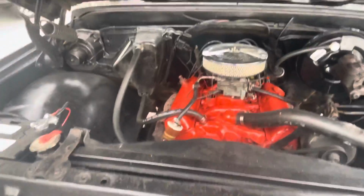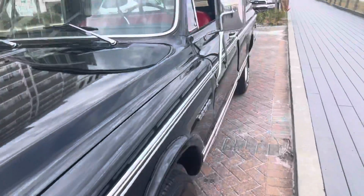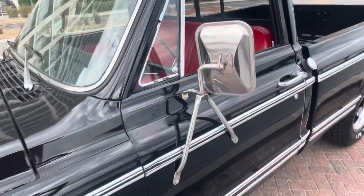Anyway, just a super cool truck. Drive it as is, take it to the next level, whatever you want to do.